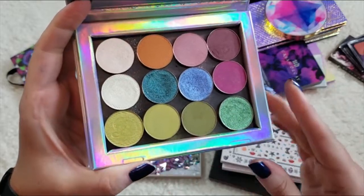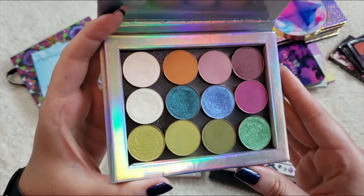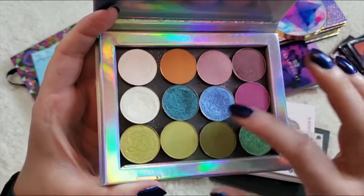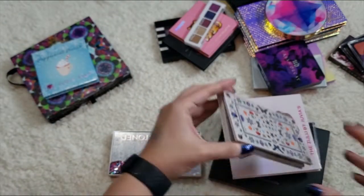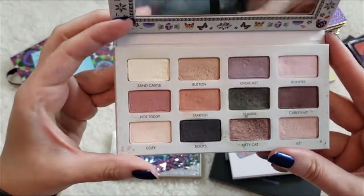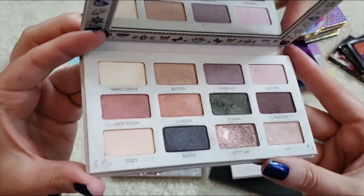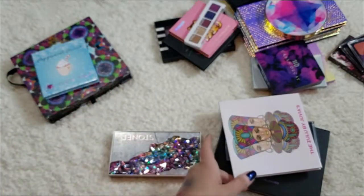These textures are beautiful. I love the duochromes here that were highlighter shades made mini. These 3 right here I can use to create my perfect neutral look. I love the berries and blues. This one stays. Another one that stays is another Lorac palette. This is the California Dreamin' palette, and these soft matte neutrals and these shimmers are just so pretty. I've used the heck out of this and I love it, so it stays also.